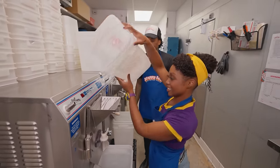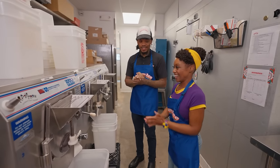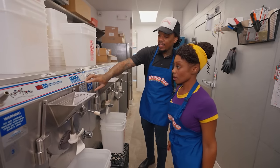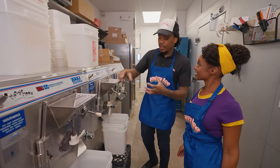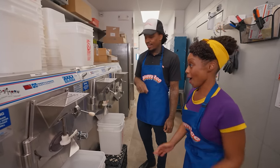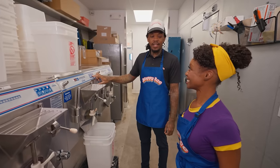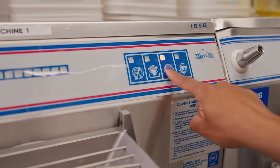Perfect. All righty. So, now we're at the final stages. Okay. And we want to make the product. So, we have our icons on here, and the one that kind of looks like an ice cream cone, when we hit that one, the machine is going to start and it's going to freeze the product and actually turn it into Philadelphia water ice. Wow. Okay. So I'll let you have the honors of counting down and we're going to hit the button together. Ready? All right. 3, 2, 1.